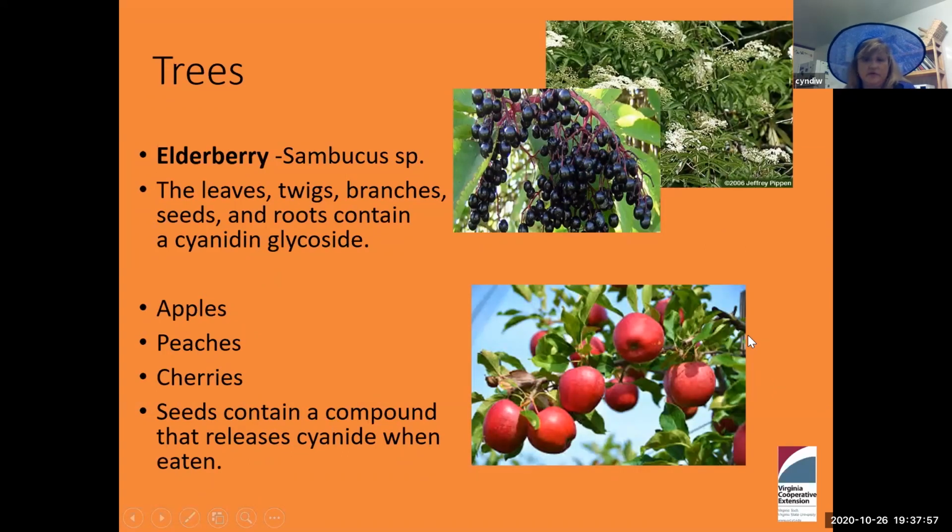Okay, some of our favorite trees, and one that I grow here, which is great for the birds and great for the wildlife, but is highly poisonous, is our elderberry. Our Sambucus, in this case canadensis or nigra, are the ones that are here, and a native plant. The leaves, twigs, branches, and seeds all contain trace amounts of cyanide, cyanide glycoside, which is very deadly.